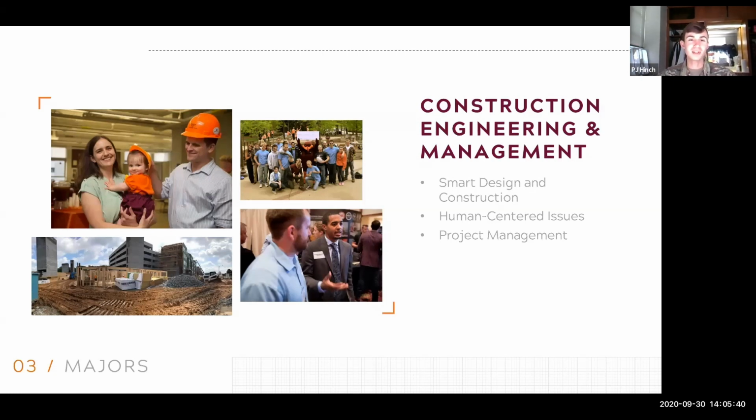Some of the things that we always like to emphasize, of course, is smart design and construction. Especially with things being more renewable and more energy efficient, that's one of the things that we always focus on. Overall, it's the general construction of them, being able to build them more efficiently and faster, getting people in their homes. Always good.